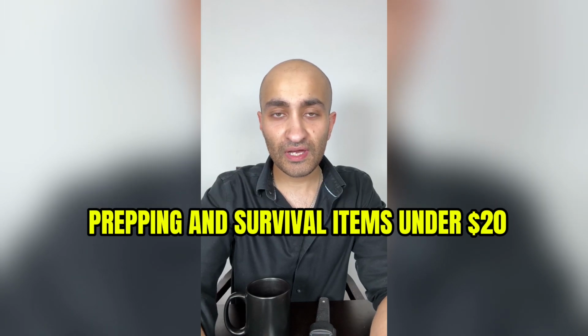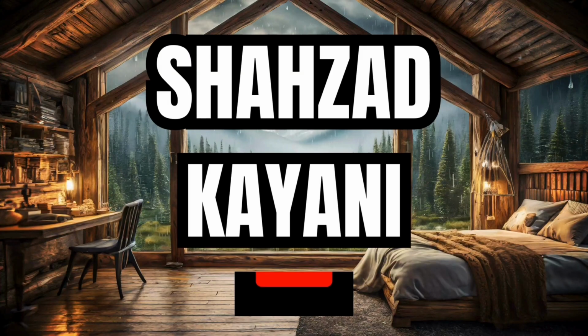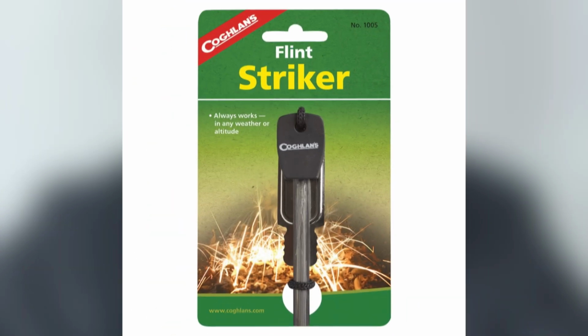13 prepping and survival items that are under $20. The biggest complaint that I get is prepping gear is very expensive. So today we're going to look at a bunch of different prepping and survival items that you can find for under $20. First up is a Flint Striker or a ferro rod.